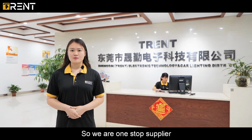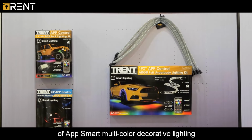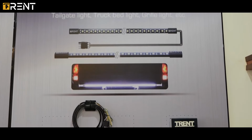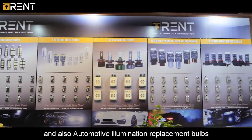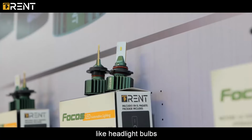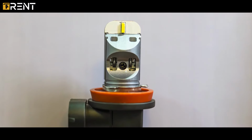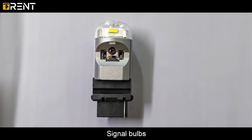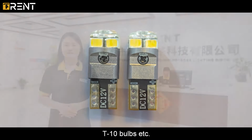So we are a one-stop supplier of app-smart multicolor decorative lighting, truck lighting, and also automotive illumination replacement bulbs, like headlight bulbs, fog light bulbs, signal bulbs, T10 bulbs, etc.